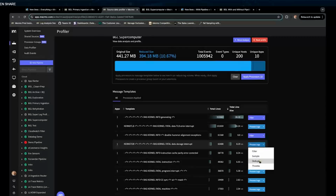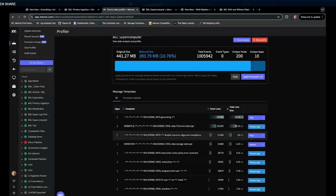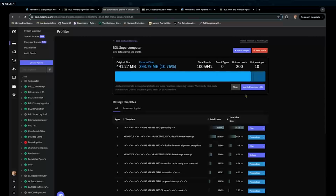So compress those down to maybe one line every 5 minutes or one line every 10 minutes and give me the number of times that line occurred, all of that kind of stuff. And as I'm doing this, you'll see I'm making some inroads into attacking that problem of too much log volume. And I can go on and on. And once I've decided I'm at a place where, yep, let's apply this, this is a good starting point.